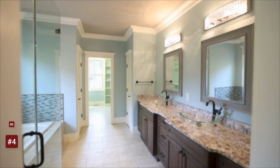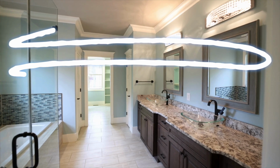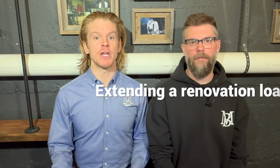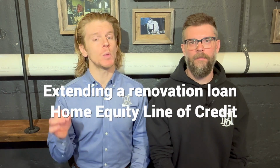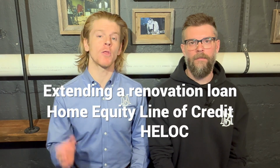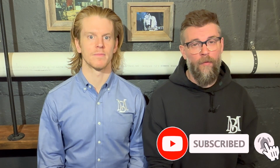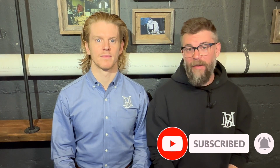Step 4, adjust your financing. If the budget overruns are unavoidable, you might need to explore additional financing options. This could include extending a renovation loan or tapping into a home equity line of credit, otherwise known as a HELOC. Before committing, make sure you understand the terms and how they'll fit into your overall financial picture. Staying informed will help you make a confident decision.